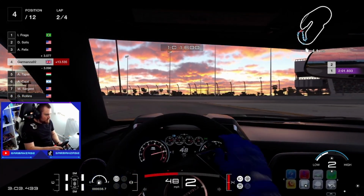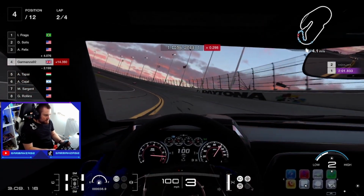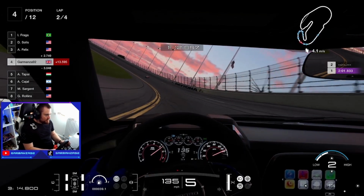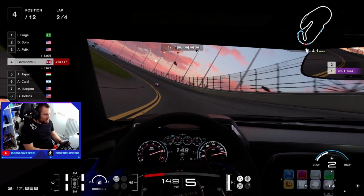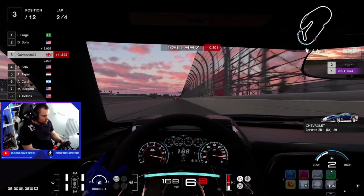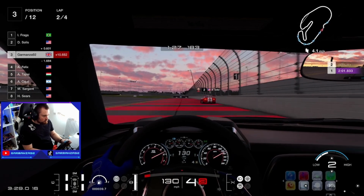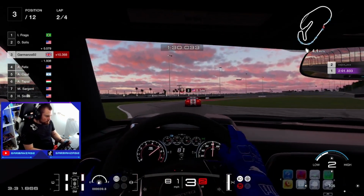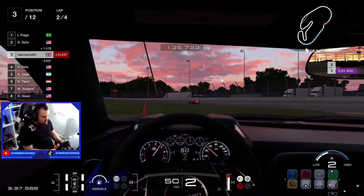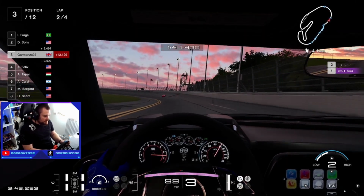Everything seems to be done rather poorly with this car when it's braking, if I'm honest. We do need to sort ourselves out here because we are going to struggle catching up with that leading car at the moment, otherwise. Oh, what is that? What are you doing? We're making far too many mistakes in this race.